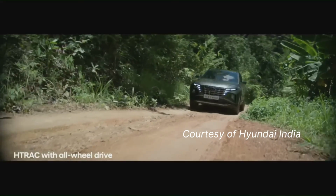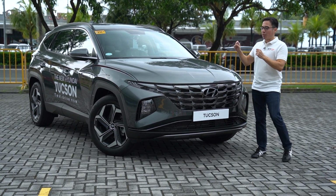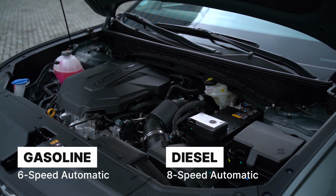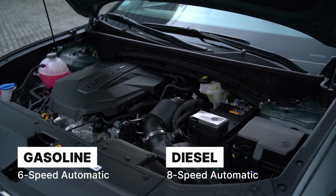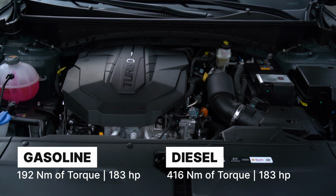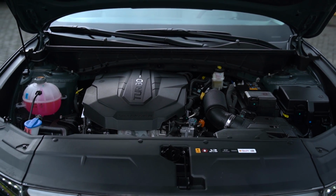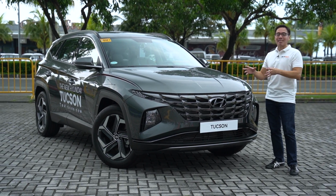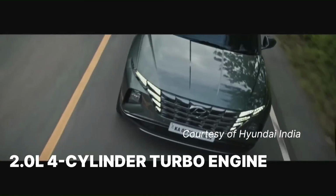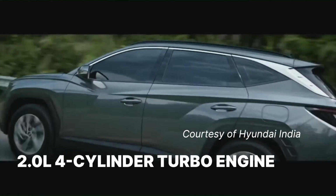There are two engine options in the country. You've got a gasoline version and a diesel version. Now, the gasoline is mated to a 6-speed automatic transmission, while the diesel is mated to an 8-speed automatic transmission. The gasoline engine produces roughly 192, 194 Newton meters of torque. The diesel version produces 416 Newton meters of torque. That's in the same category already as a Mazda CX-5 Turbo. And mind you, that is a 2.5 liter. This is a 2 liter. Oh, did I forget to mention it? The gasoline is also a 2 liter, and they're both 4-cylinder engines.